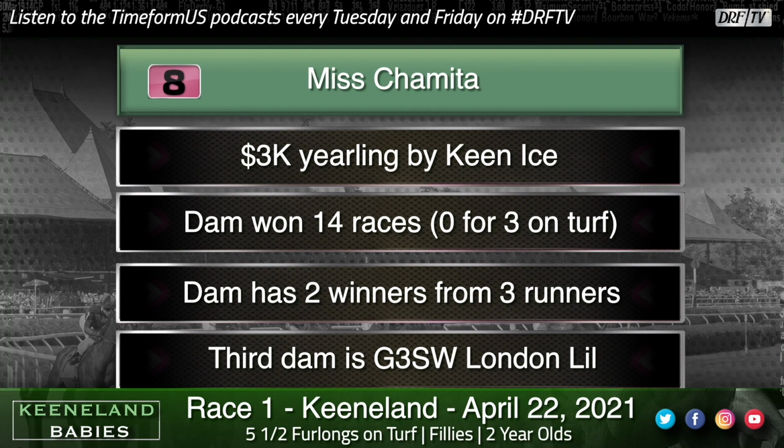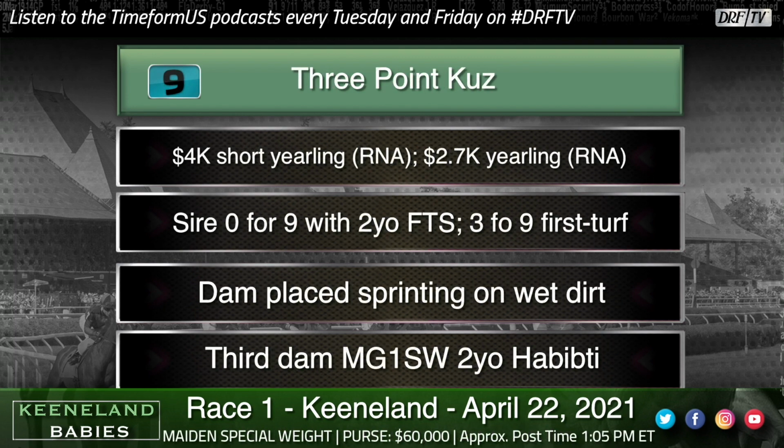The 9 is Three Point Cuz, by Tamarcuz, winner of the Breeders' Cup Dirt Mile. He's gotten off to a nice start with his first-time turf runners, 3-for-4-for-9 with Tamarcuz. Nice pedigree on the bottom. Third dam is Habibti, a multiple Grade 1 stakes winner at 2.